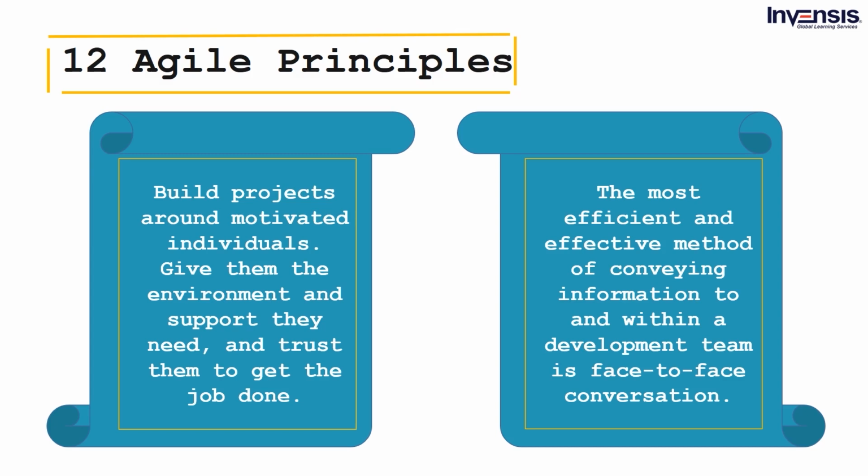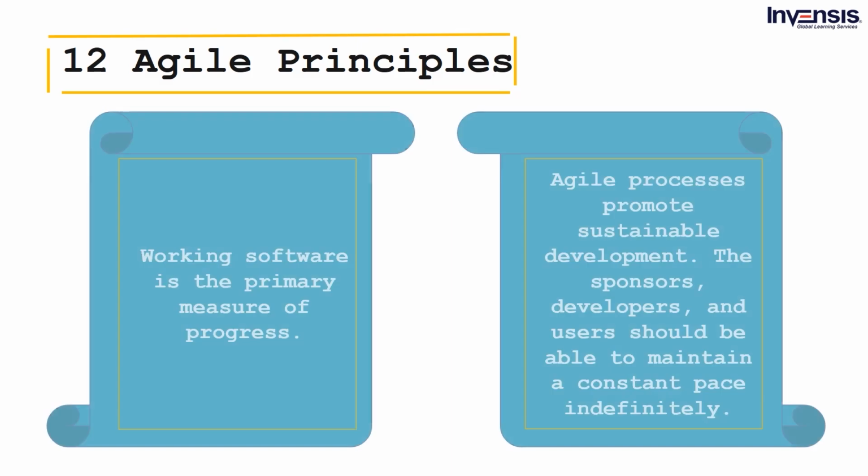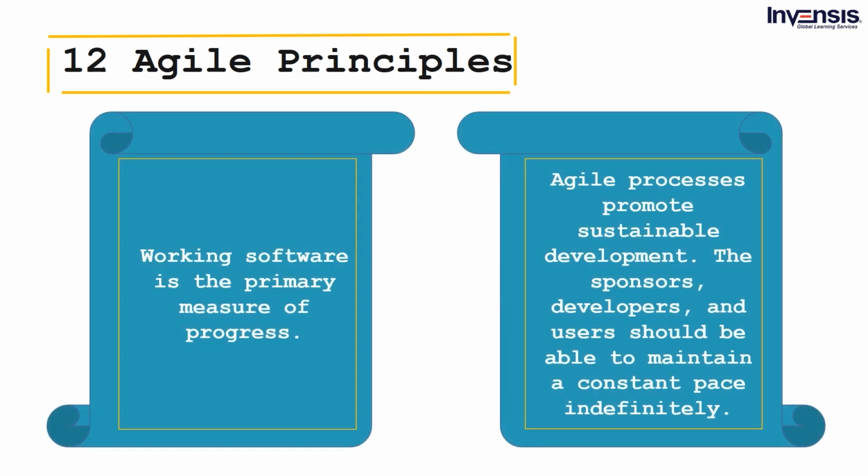This is another reason why collocation or remote work during the same hours is key in Agile project management. When teams work together under the same virtual roof, it's much easier to ask questions, make suggestions, and communicate. Working software is the primary measure of progress. Working software is one of the crucial metrics for an Agile project development team.